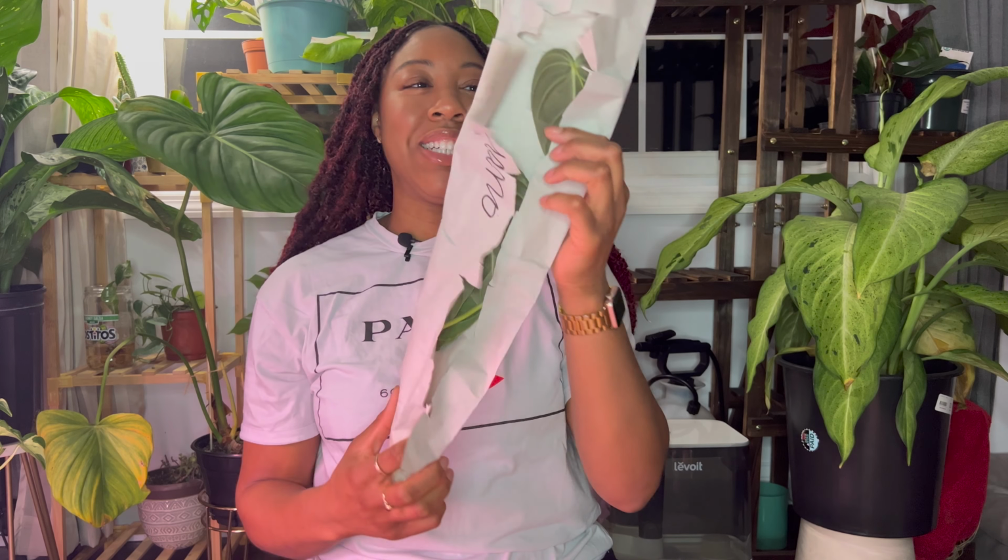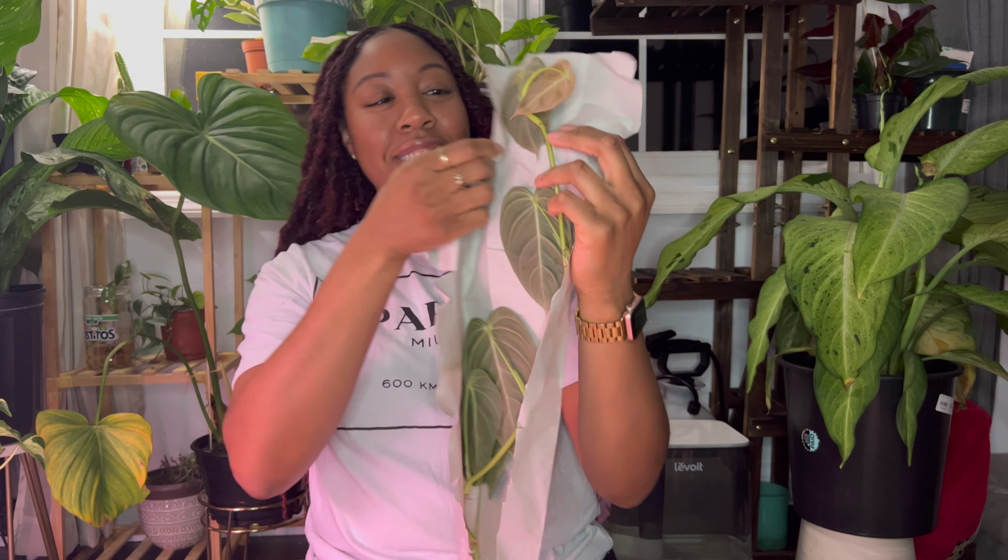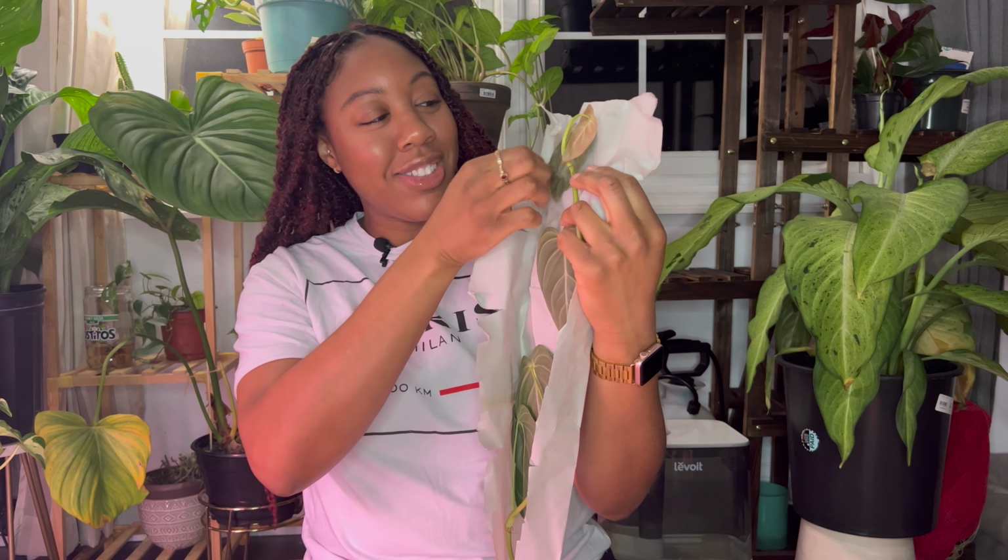Okay, Greenspaces. They came through with the come through. Yes. Oh, we don't need that. Okay. Very nice. You know, the Melanochrysum vines up. It's a crawler. No, I'm lying. It's a climber. It likes to climb and vine.